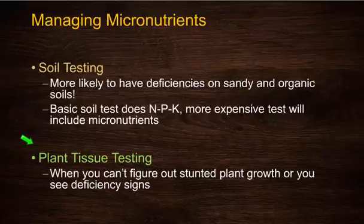You don't want to just go out and assume that you have to pay for that expensive test, because most of our soils probably have plenty of these micronutrients over here in Maryland. Like I said, manganese is a bigger issue for most people. And watch for the issue and then address it.